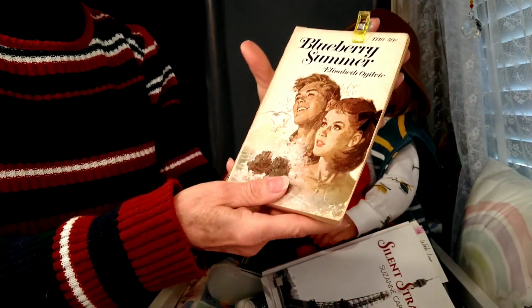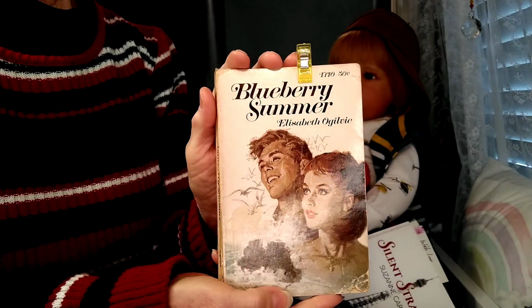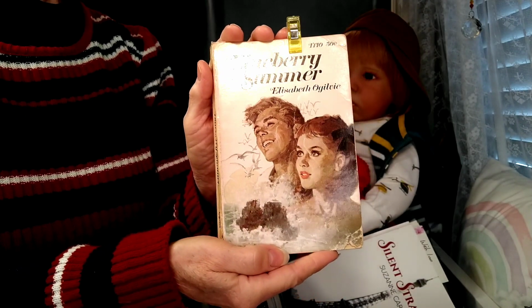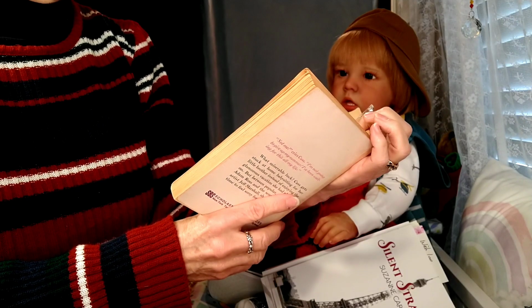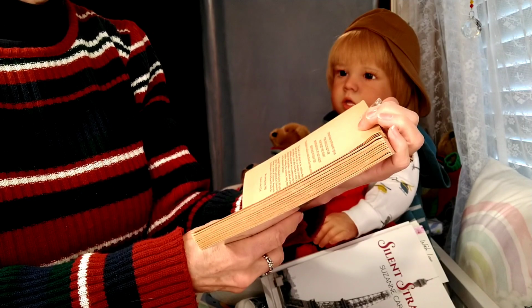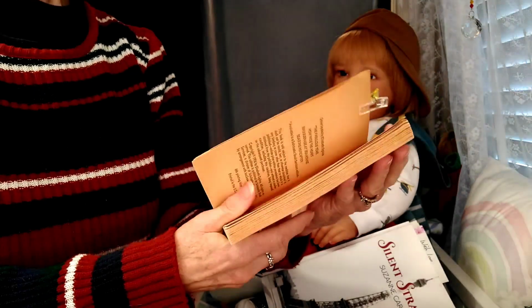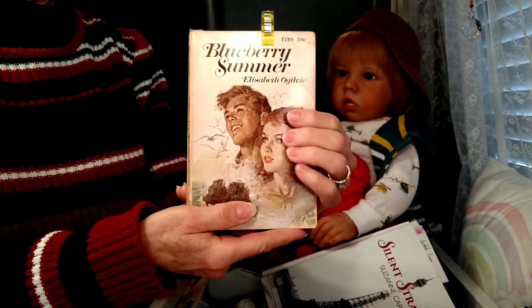So the 4th book, that's an old book, is called Blueberry Summer, and this is another one that I got as a, gosh, how old was I here? Well, it was actually originally written in 1956 and then published in 1968. So I was about 13 when I first read this book.